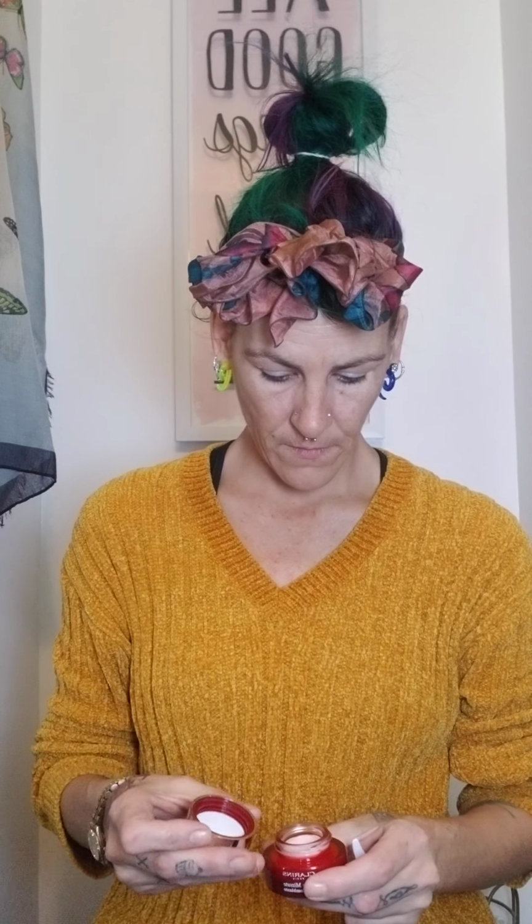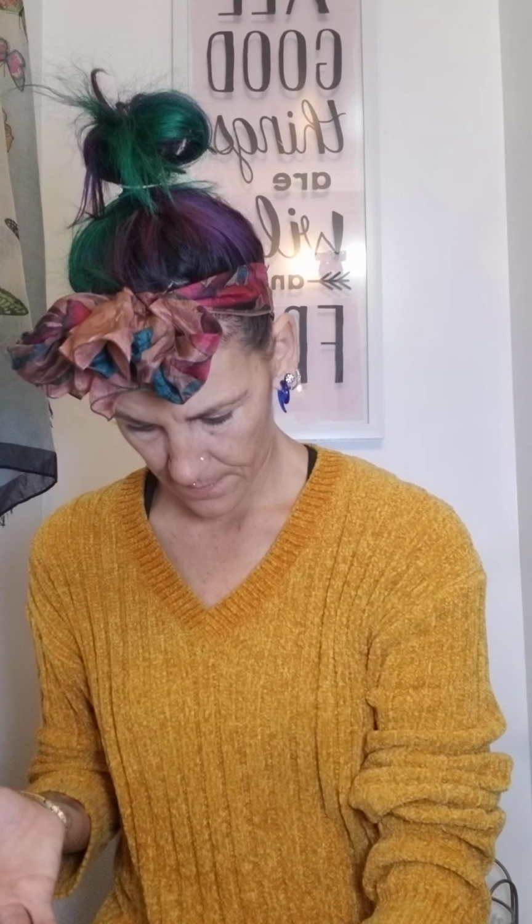I've already moisturized my face earlier using the CeraVe moisturizing lotion. And I'm going to go in with my Clarins Instant Smooth Primer. So I have this little scoopy doopy thing, and I'm just going to take out just a little bit. I don't need a lot. Maybe a little bit more.